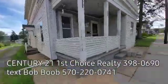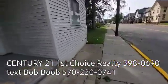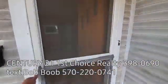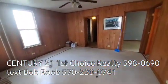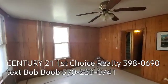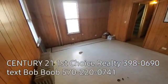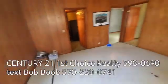The address is 407-409, but it's currently laid out as a 3-unit. As we walk around, you'll see there is a lot of room. It could be a big single family house if you chose to make it that, or you can keep it as a multi-family. Just as we're walking and talking here.